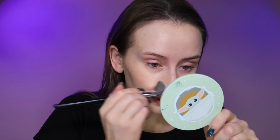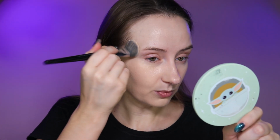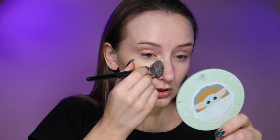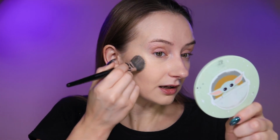We'll see how it goes, but it's not a product that you can use in case of dry prone skin. For dry prone skin, it's gonna be way too much and way too dry, I would say. Easy to apply, doesn't emphasize skin texture, but it can emphasize dry patches, I think. In my case, it looks fine. As a reminder, I have normal skin.